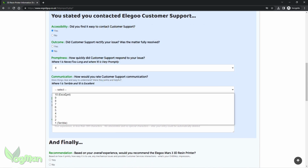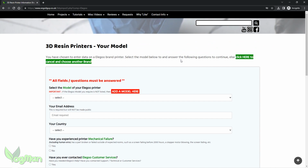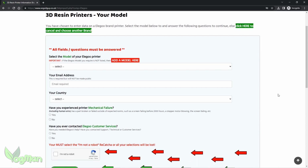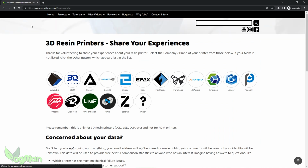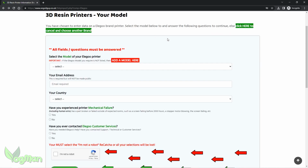Let's run through a typical example. Let's say I have a Mars 3 Pro. I'll hit the little Elegoo icon. I know, yes, it's an online form, but I've tried to make it as easy as possible to fill in. At this point, if I've selected the wrong make, I can click this green link at the top and select another. But as it is, I'm happy with Elegoo.